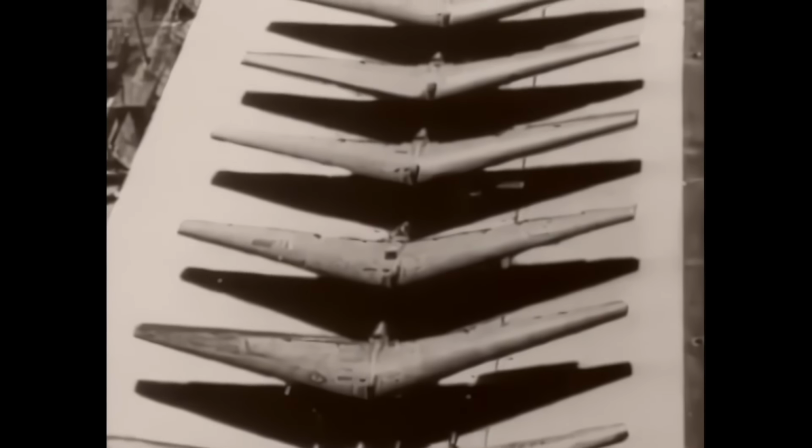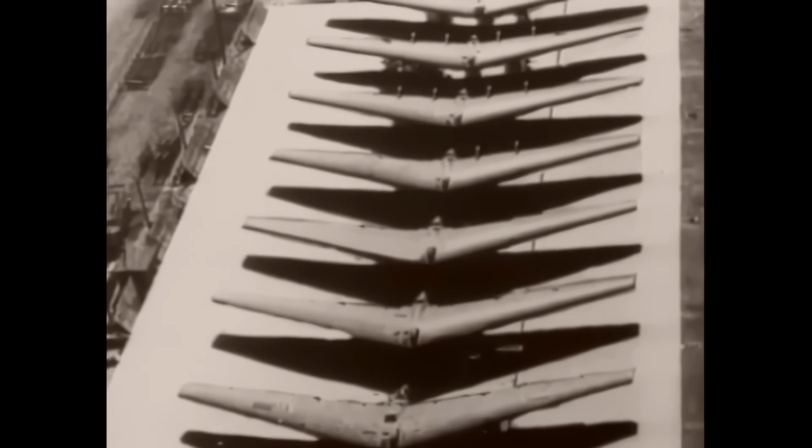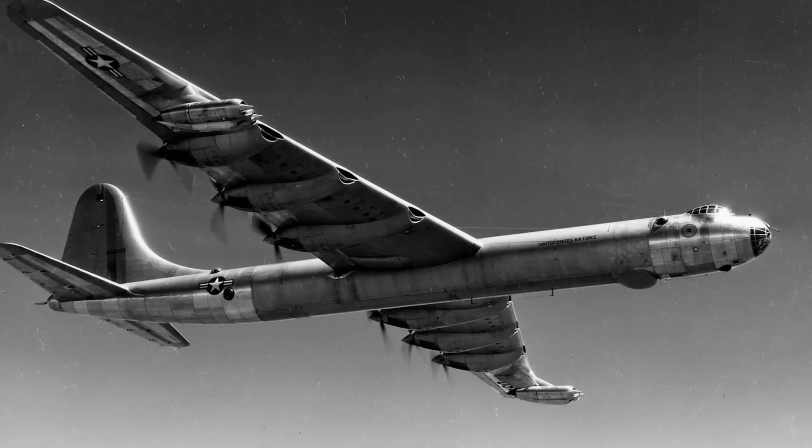Despite earnest efforts, no civilian air service expressed interest in the flying wing, leading to the U.S. Air Force's decision to cancel Northrop's contract in 1948. Instead, they opted to proceed with the Convair B-36.